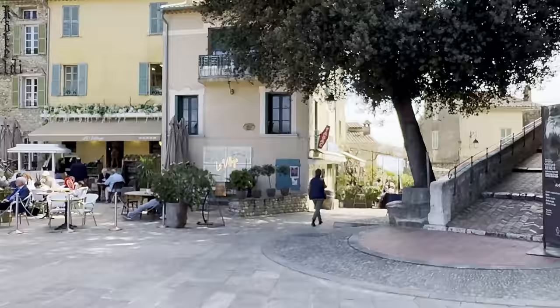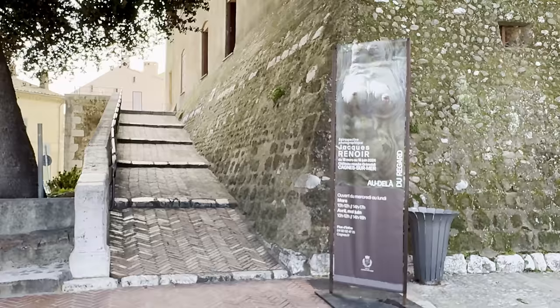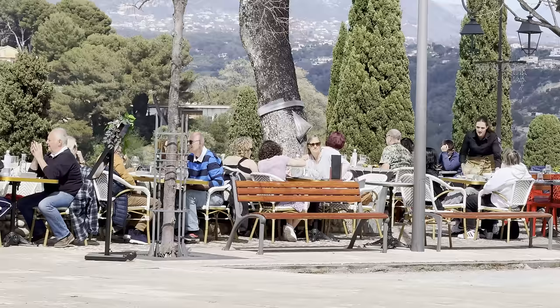From this big square, you also enter the Grimaldi Castle, which is closed between 12 and 2 p.m. Like this, everybody makes sure they don't miss their lunch. Ouvert du mercredi au lundi, midi 14h, c'est fermé. So we will also have lunch before we visit the castle.